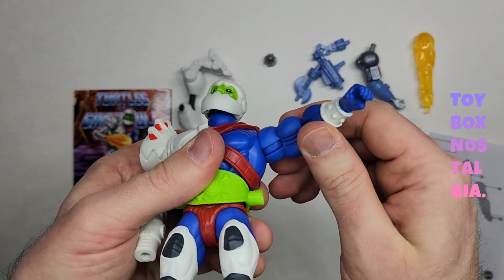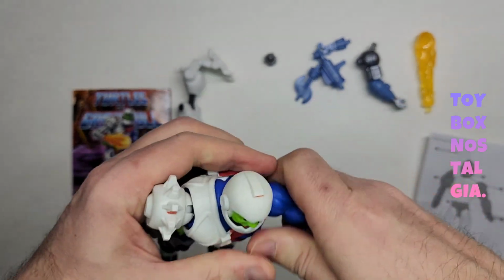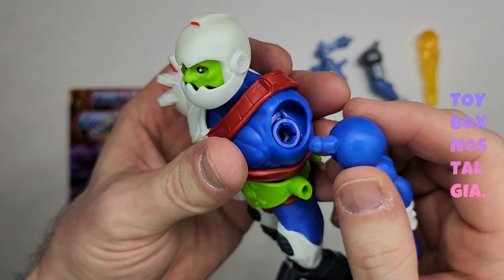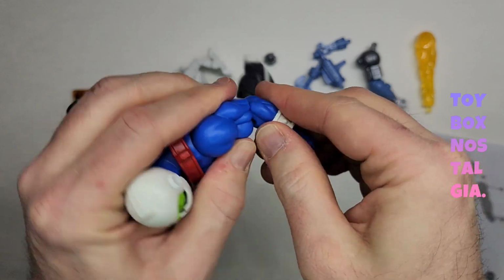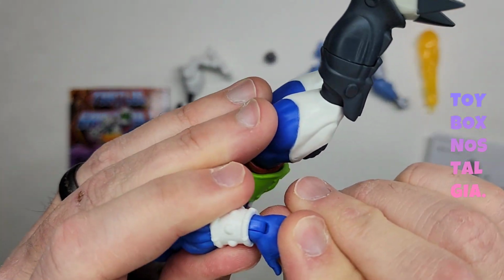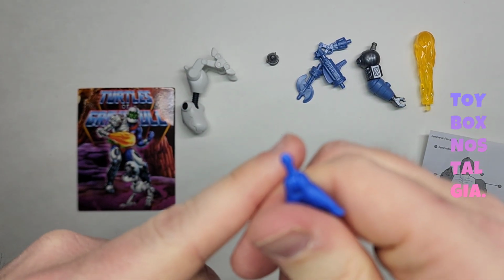Take a look at the arm. Yeah, typical Origins style arm right there. So we have a hinge and it swivels. And taking it off, we can see that the peg is a typical Origins style peg. And the peg hole points downwards towards the pelvis area. Very cool. The elbow, we have a hinge and swivel. And then at the hand, we have a swivel and a hinge. Look at that hinge right there. Very cool. So we can take this off, take a look at the pegs.